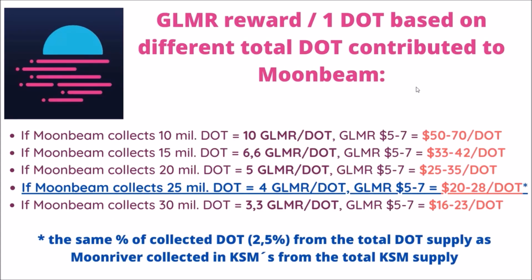Now let's see how many Glimmer tokens and what return we can expect on one DOT contributed to Moonbeam based on different total DOT in Moonbeam's crowdloan. If Moonbeam's crowdloan collects only 10 million DOT, the reward would be 10 Glimmer tokens per 1 DOT, as Moonbeam allocated 100 million Glimmer tokens for crowdloan rewards. Now, assuming my price prediction for 1 Glimmer between $5 to $7, the return on 1 DOT contributed would be roughly $50 to $70.